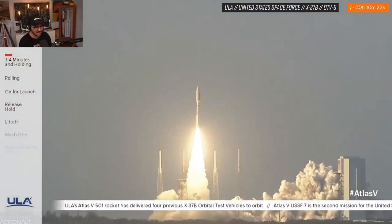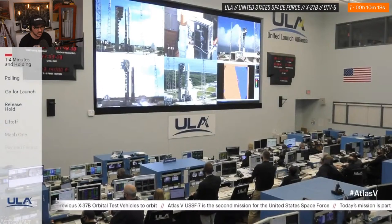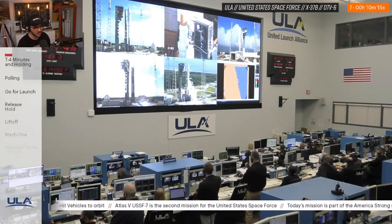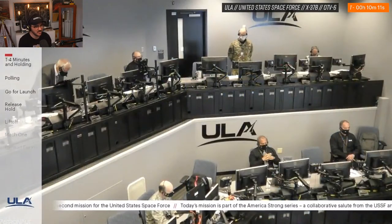And that's just something that still boggles my mind a little bit, that a launch vehicle is just absolutely freezing cold before it launches. And you can see on the screens here, there's condensation.